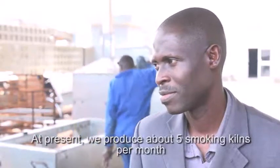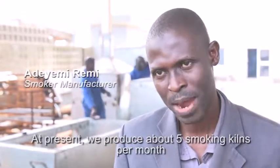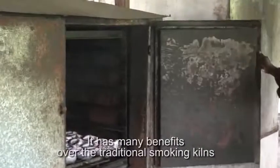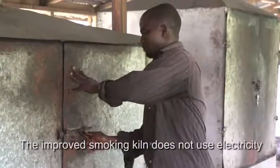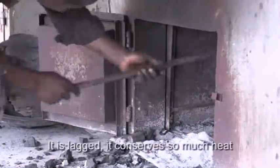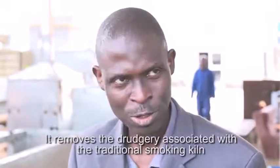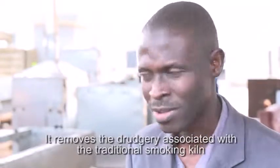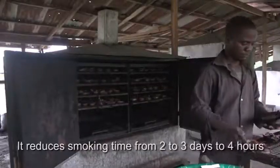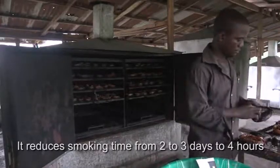At present, we produce roughly 5 smoking kilns per month. It has so many benefits over the traditional smoking kiln. The improved smoking kiln, as you can see, does not use electricity. It is lagged, it conserves so much heat. It removes the drudgery associated with the traditional smoking kiln. The smoking period is much less. It reduces smoking time from 2 to 3 days to 4 hours.